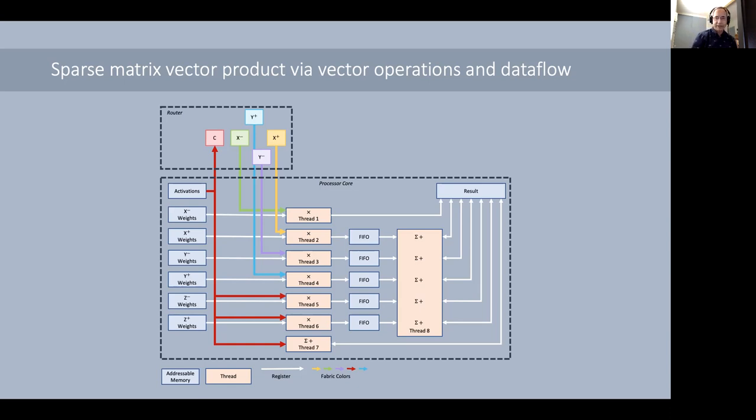We launch various threads. This is a multi-threaded architecture in a certain sense. It can run multiple threads in the background while running one main thread in the foreground. And those background threads are activated when data are available and when the data path has an idle cycle so that they can make progress in the background. Those threads do things like multiply memory-based weight values with incoming data point values. They stream their results into this thread 8, which wakes up every time there's something for it, and it simply adds a product into an appropriate location into the final result in memory.